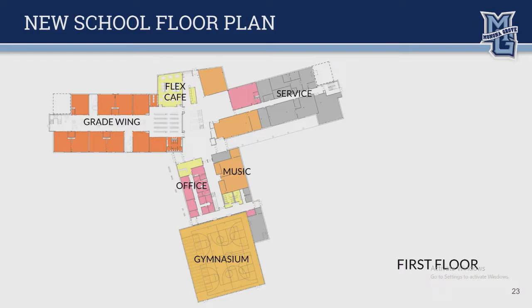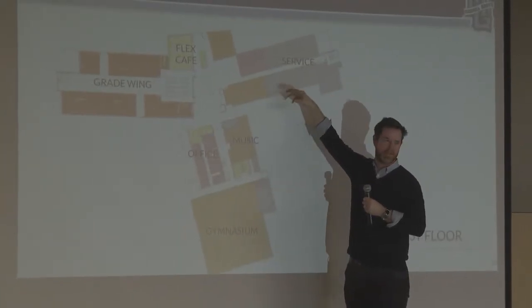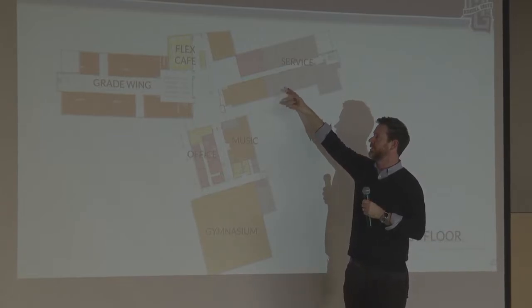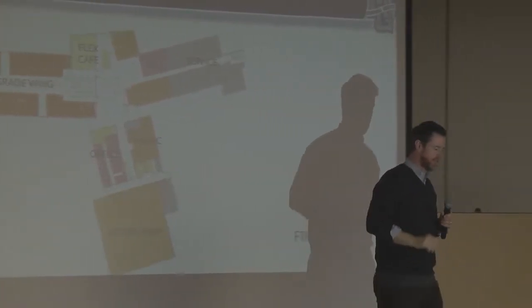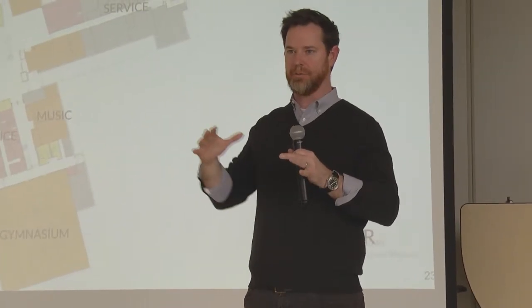If you go, I'm sorry, this is a slide. So right now the kitchen's located here. The idea is that food comes in delivery and gets dropped in here. The plan is they'll do a little bit there, then move it to the servery. That was our initial intent, but like I said, this is in progress and we're still moving things around.